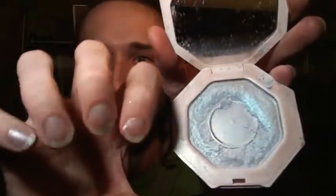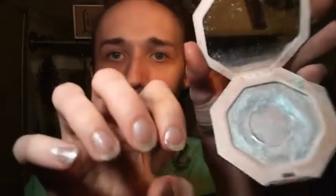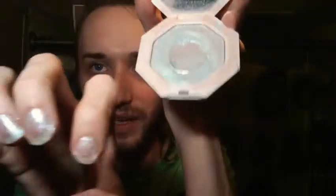There's a little bit of loose pigment in here, because I'm a highlighting queen. But just for comparison purposes, come on. We did not even plan that, you know what I mean? That was not planned. It just so happens. Yeah, that's gonna be on my face, and that's how my nails are gonna look.